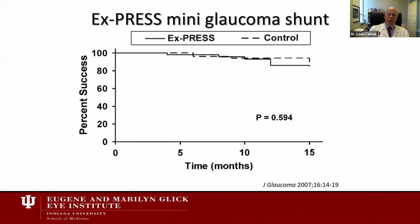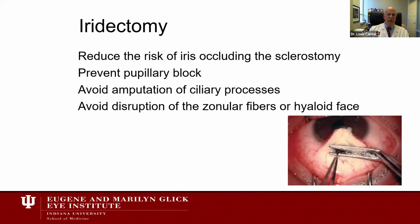Various studies have been done. This is just one. Using the Express to create the sclerostomy versus using a punch or a blade and scissors to create the sclerostomy doesn't really affect outcome. So there's no advantage necessarily to the Express. It's just, again, if this is something that you like in your technique, that's fine. It is an additional expense, and on the cost side and cost effectiveness of surgery, there's some debate here, but the outcomes are the same whether you use an Express or something else.